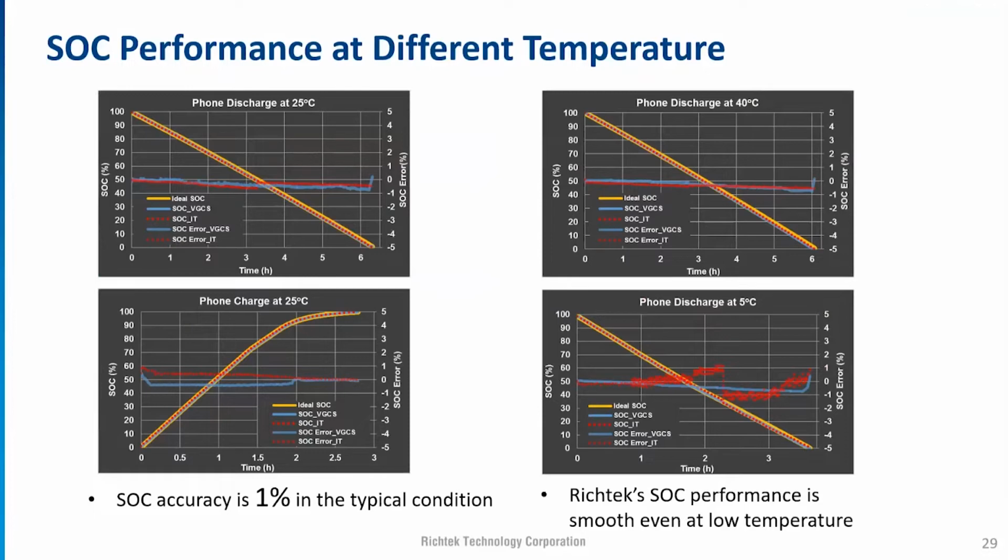At high and low temperatures, you can see that the performance of our SoC is consistent with the performance at room temperature. All accuracy is within 1%, but the SoC error of our competitors is quite large at low temperature. Those results are under the same test conditions.